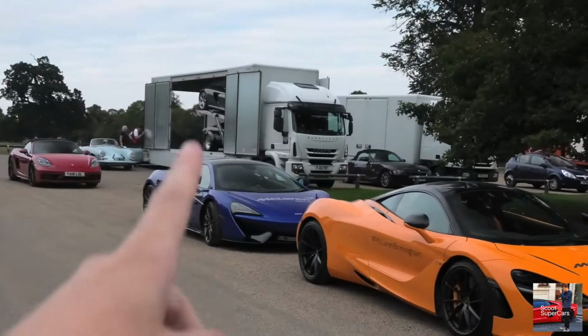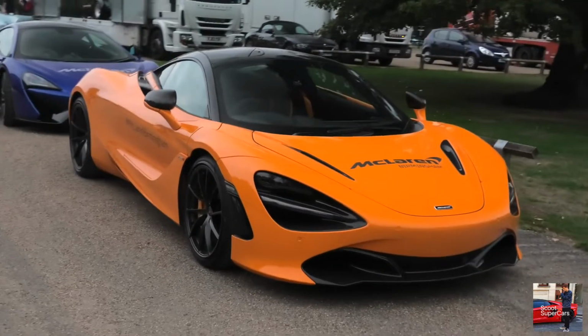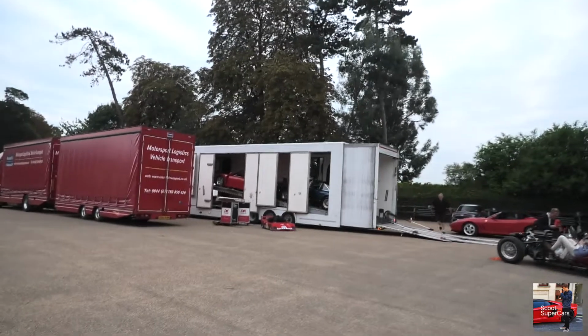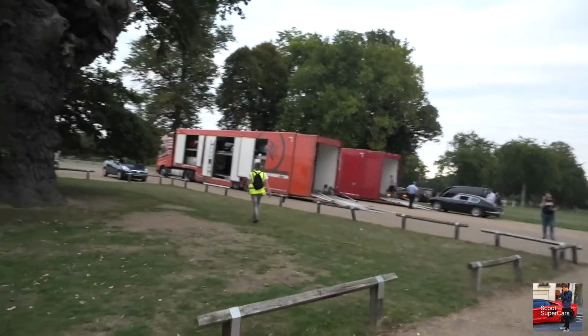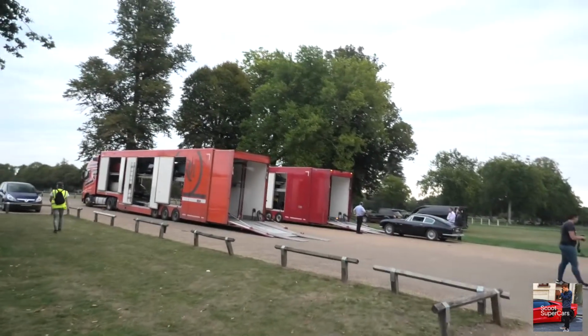The Carrera GT, still up there. This 720S, all the way from Birmingham, McLaren Birmingham. Let's have a look around. So the F40 in there. Oh, what's in this trailer over here? Some of the classics. And oh, I think that's it, yeah.